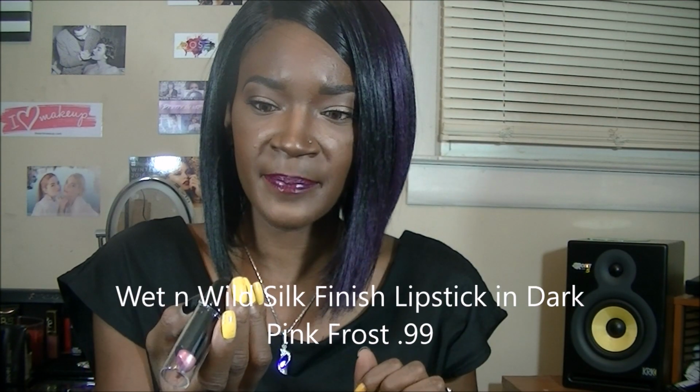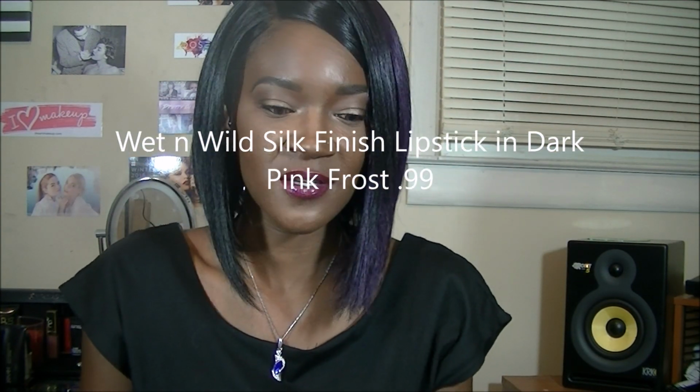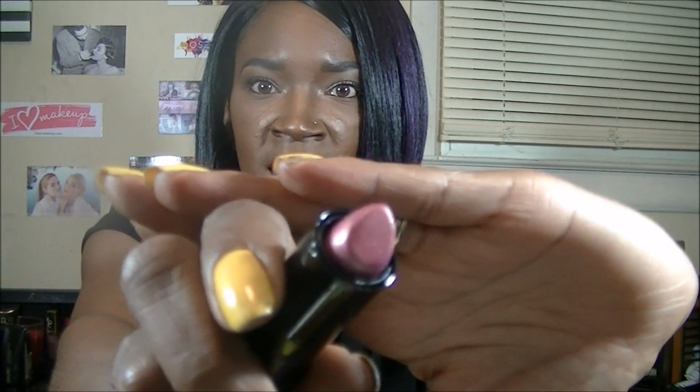And next I have just two regular lipsticks. And what I find interesting about these is they aren't really advertised as metallics, but that's pretty much what they are. And they're both from Wet n Wild. And first I'm gonna show you this one. And this one is in the shade, I think, Dark Pink Frost. Yeah, Dark Pink Frost, and it's really, really pretty. It's just a pink, and it's got gold reflects in it. And I don't know, you can't tell, but I'll swatch it later. But this is really, really pretty. And again, another shade I think is gonna flatter all skin tones.